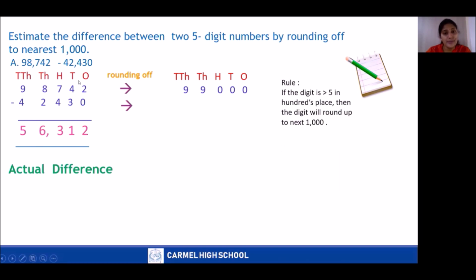Right. As the rule says, it will get rounded up to the next thousands. Now, observe the next number. What is the digit in hundreds place? It is 4, which is less than 5. When it is less than 5, then it will get rounded down to the previous 1,000 and it becomes 42,000. Okay, as the rule says, we need to round down to the previous thousands. Clear?